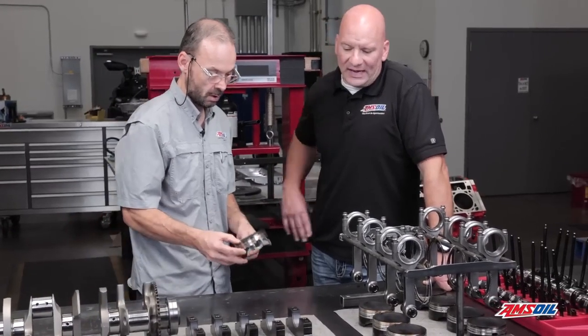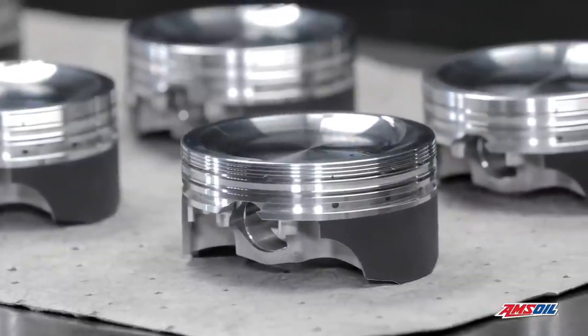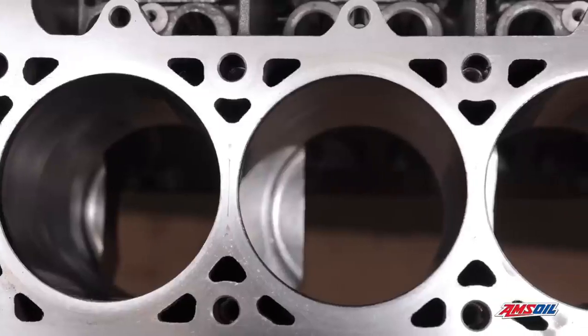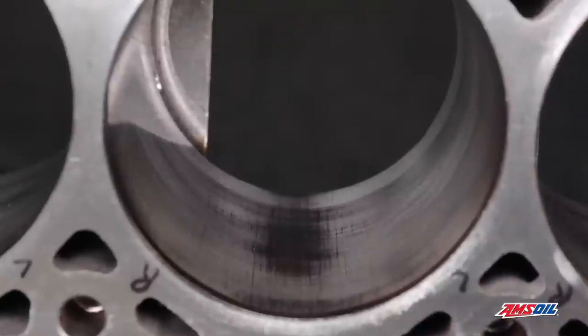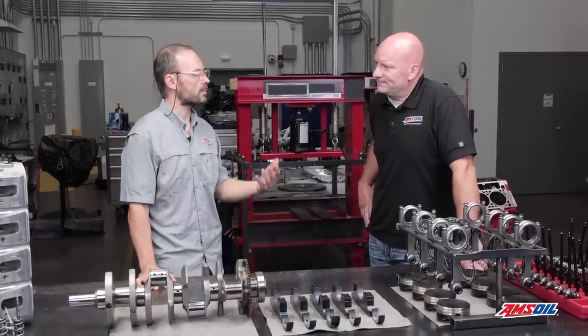Right. So people will ask why we did that custom piston, and we did that mainly because of the compression and the pump gas requirement of this engine. Absolutely. The bores look really good too. The little bit of wear that we see in it is from the bottom of the bore, not from the top of the bore where your peak cylinder pressure is. Everything looks really happy up there. It's the turnaround on the bottom.